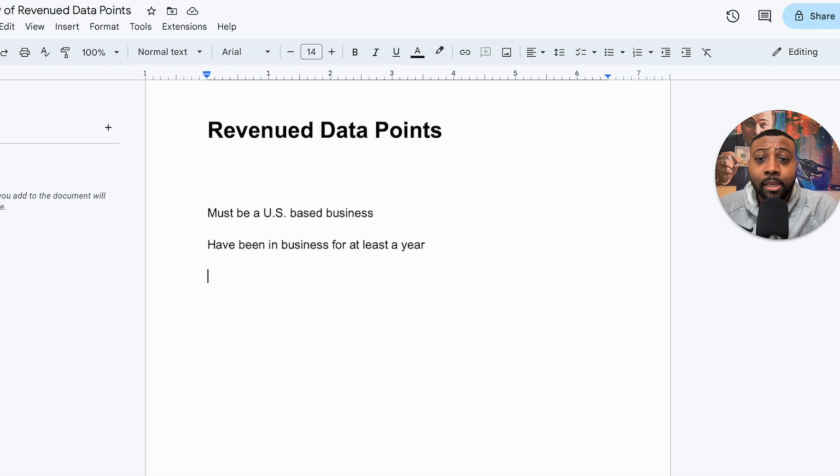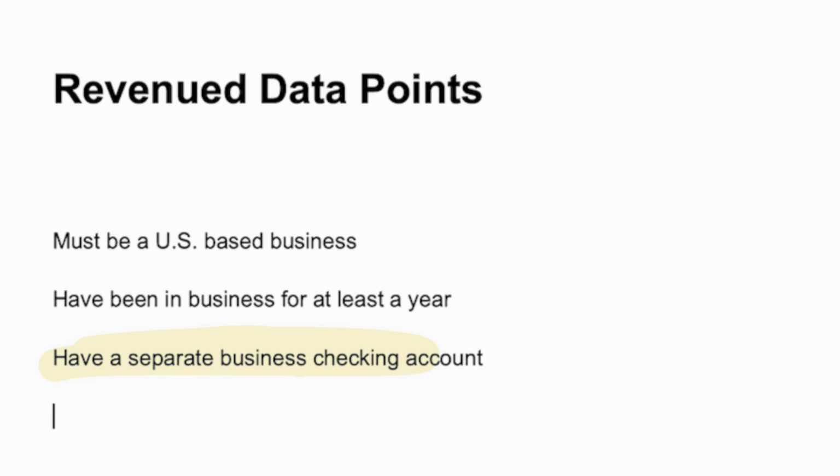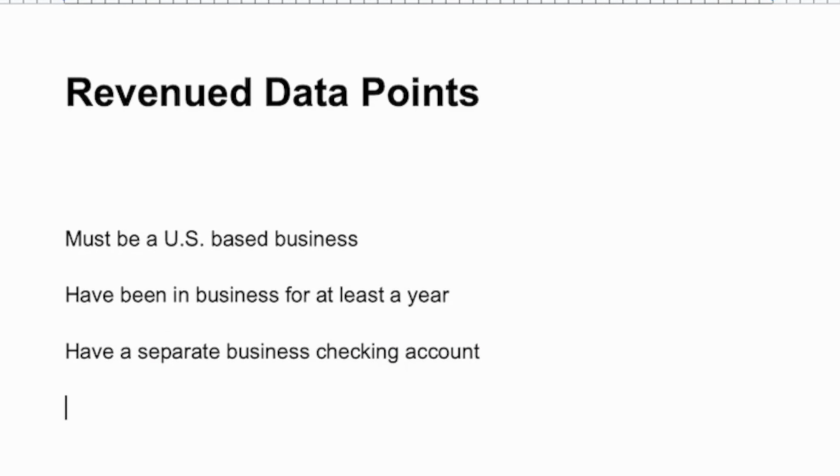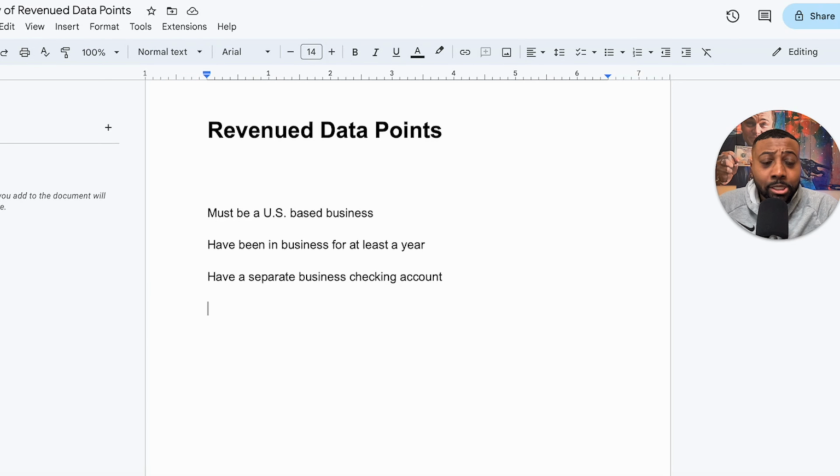You got to have at least a year in business. The next thing is you have to have a separate business checking account, and really, guys, you should have this anyway. Like I tell you guys about co-mingling funds and stuff like that. You always want to have a business bank account set up, and it's no different here with getting this card. You got to have a business bank account set up so that they can go through everything and make sure everything's up to par.